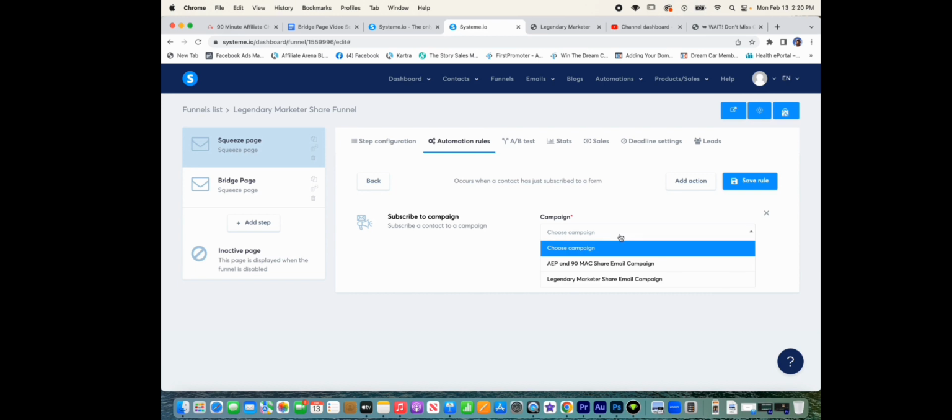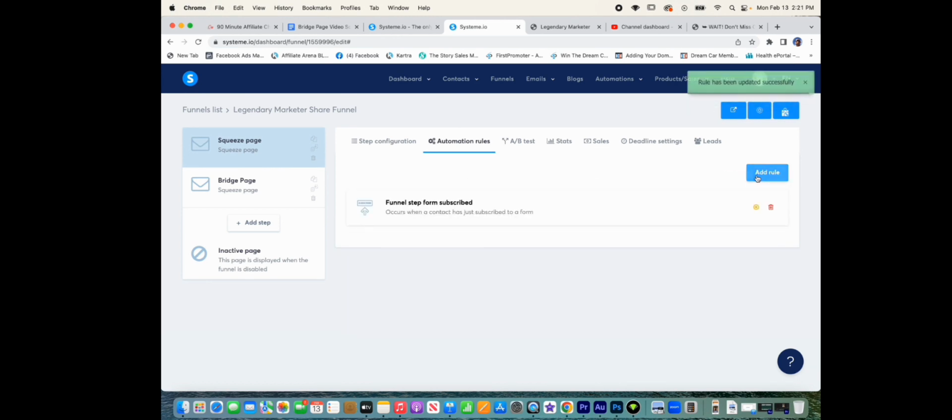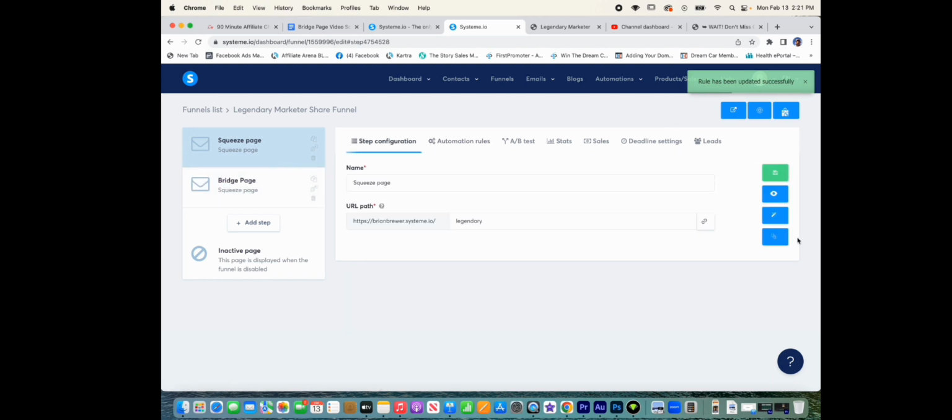Over here is where you're going to find your campaigns. And if you've already imported both of them, then you're going to have two. If you just imported the legendary marketer campaign, you're only going to have one. But what you want to do is you want to select the appropriate campaign. And then we want to save rule. Okay, done. Now, everything's set up, right? Now, you want to copy your link and you want to start sending people to this website, because that's how you're going to make money.